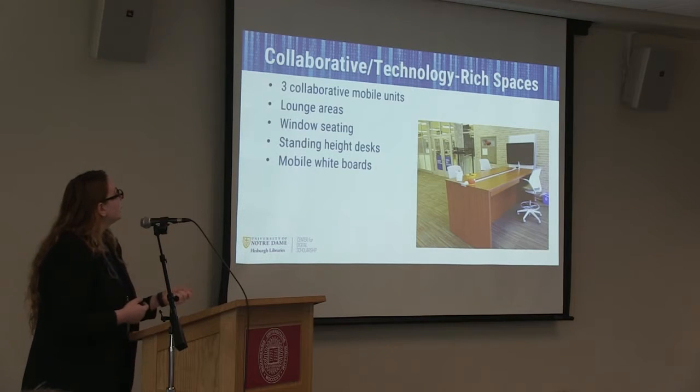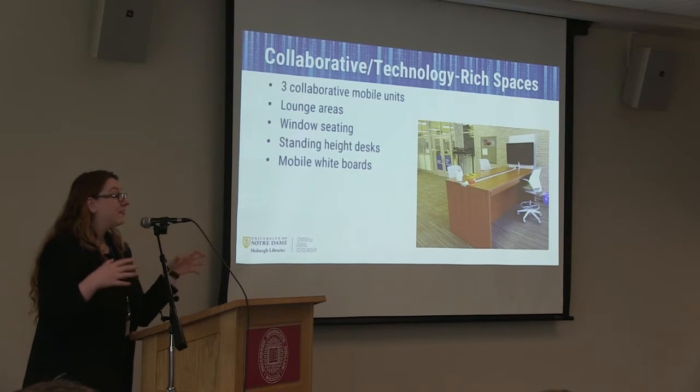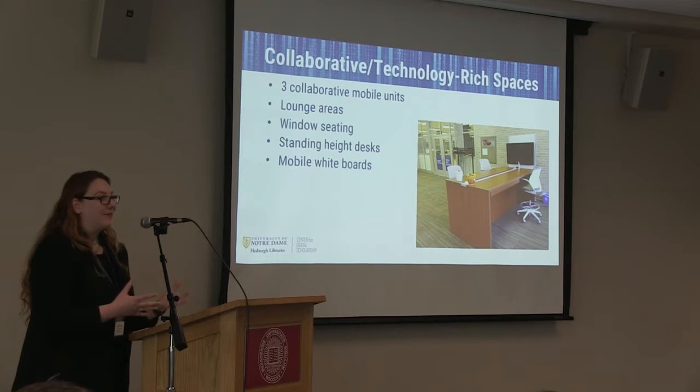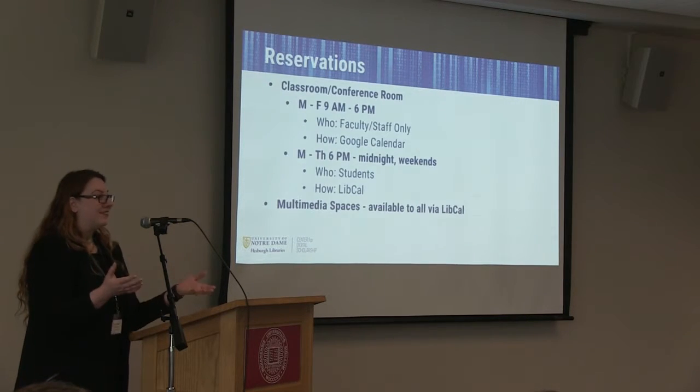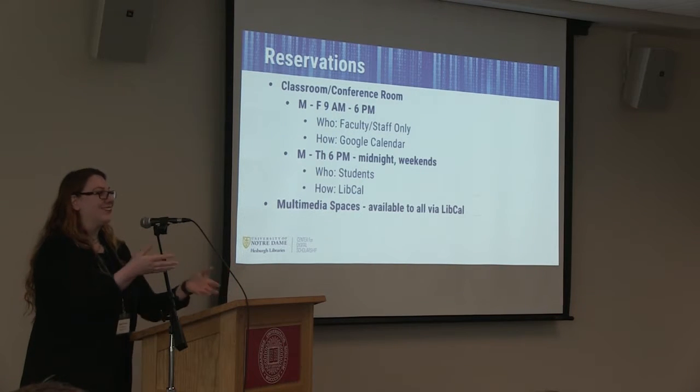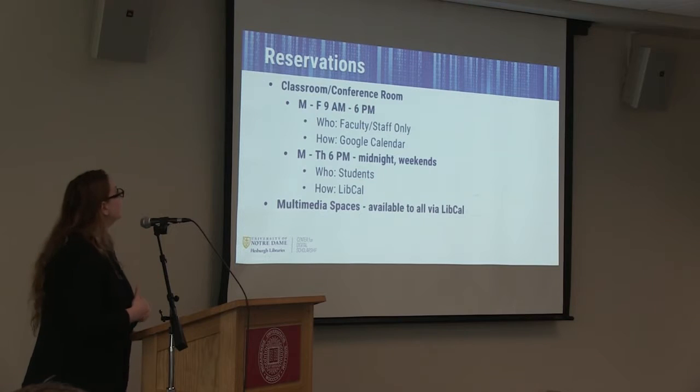Well, so, in addition, there are 3 collaborative mobile units in the center. These exist throughout the library as well, and we have some lounge areas and window seating and standing high desks and mobile whiteboards. So I was looking actually at the Schurz Library this morning when I came in early, and much of the same furniture that you have in there as well.